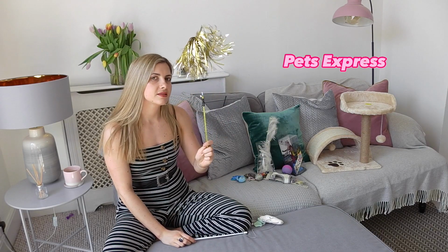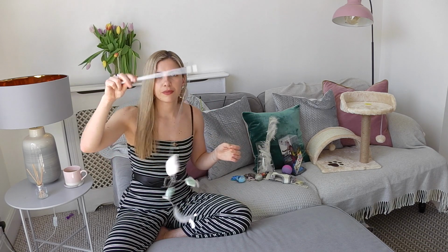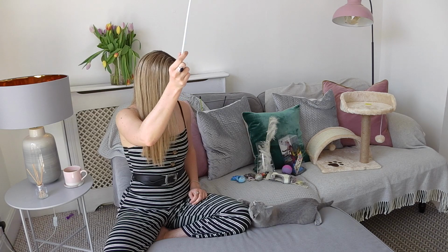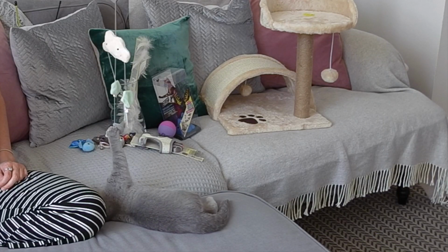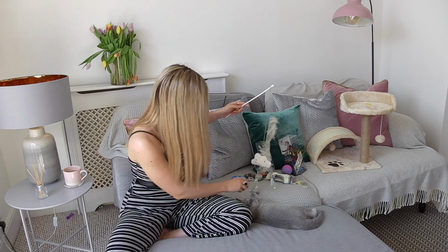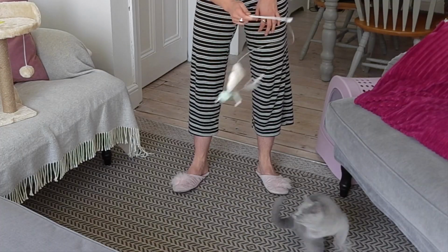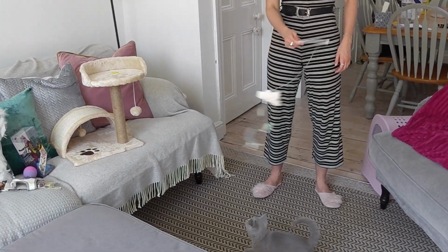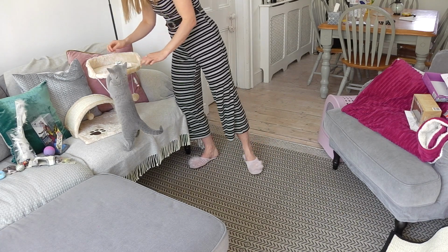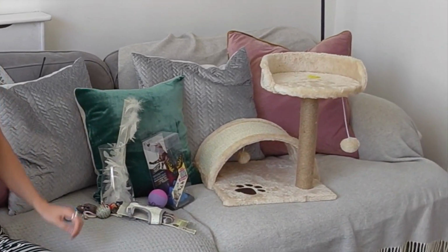That one was from Pets Express. This one is from Pets at Home. It's from the kitten section, from Pets at Home. Sometimes it gets stuck on her paws. So that's her cloud puff toy.